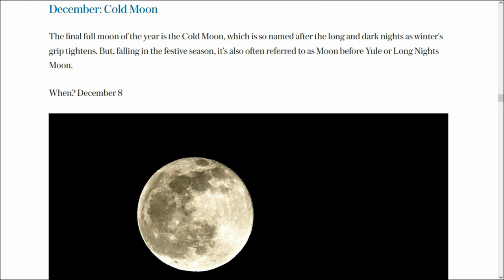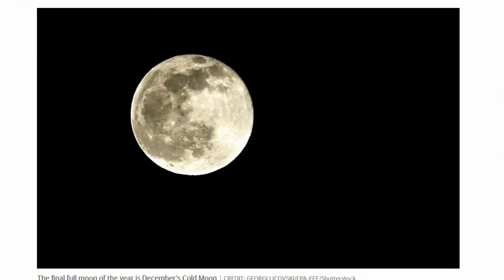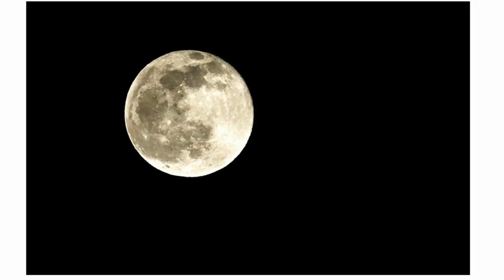December, cold moon. The final full moon of the year is the cold moon, which is so named after the long and dark nights as winter's grip tightens. But falling in the festive season, it is also often referred to as moon before Yule or long night moon, and this is December the 8th. The final full moon of the year is December's cold moon.